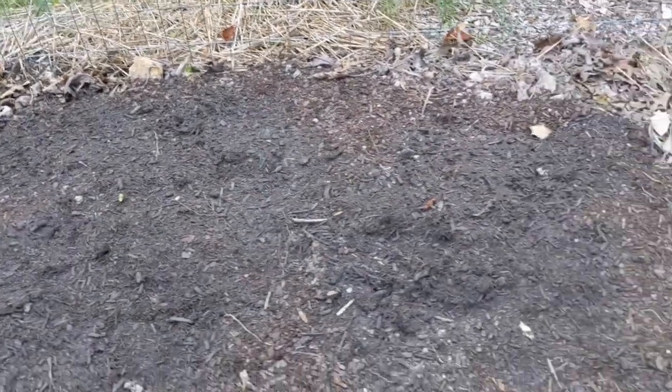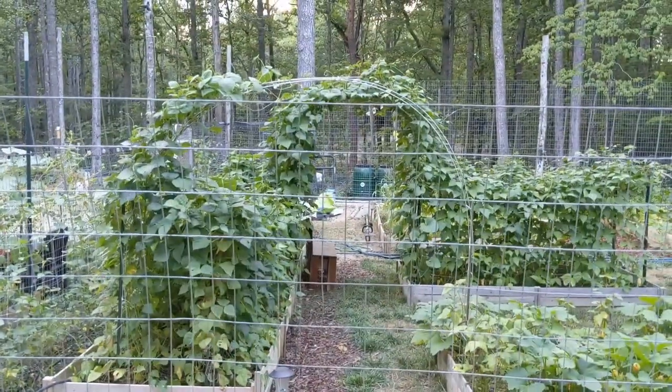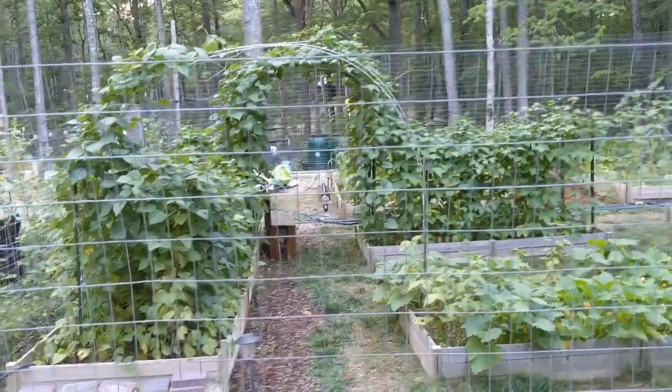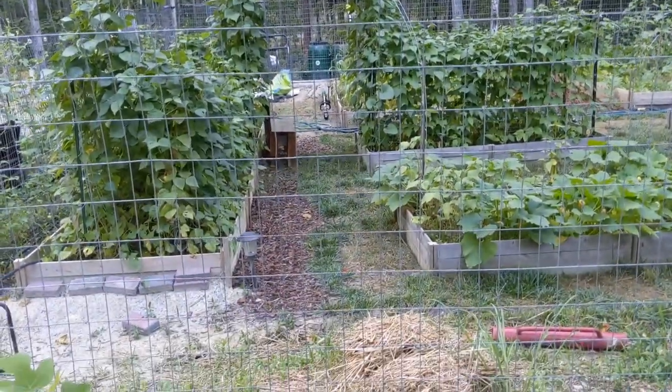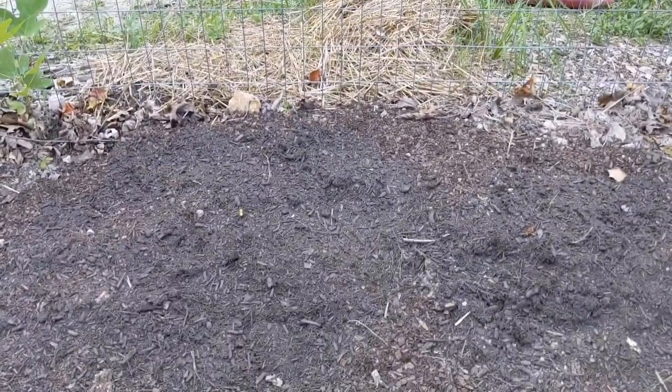I don't know. But I thought it'd be pretty when you pull up to see this with some sunflowers in front of it. And then when you're inside the garden looking this way, I thought it would be pretty to see the flowers. So we'll see how these do here.